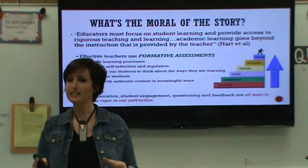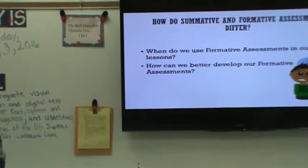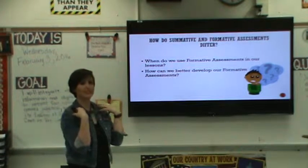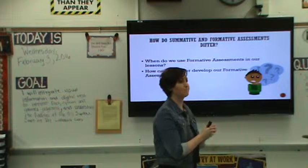So I want to take a moment and ask you to consider the difference, and this is a self-reflection exercise. How do summative and formative assessments differ based on what we've just talked about? Think about that for just a second.